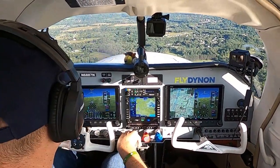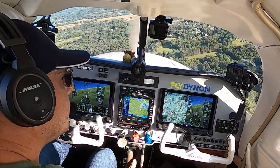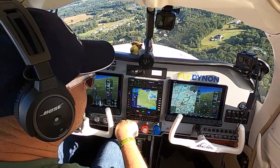And Orange County traffic, 2 Alpha Deltas on the upwind runway, 2-2 Orange County. Orange County traffic, the rocket champ is a midfield right downwind for 2-2, we're looking for the Mooney. Hey, Mooney's on final, 2-2, full stop, Orange County.